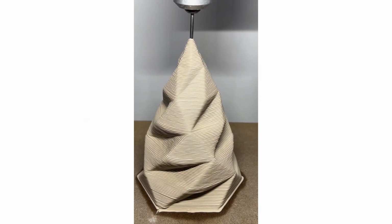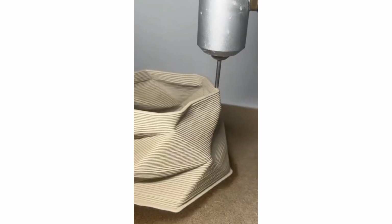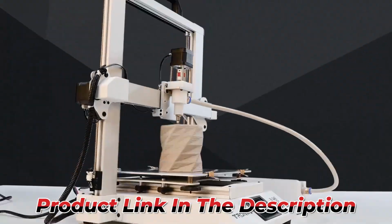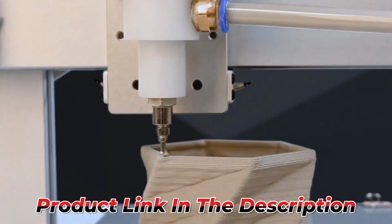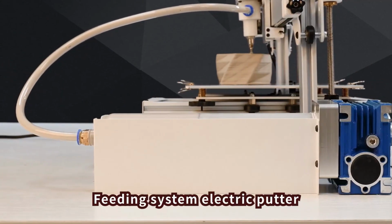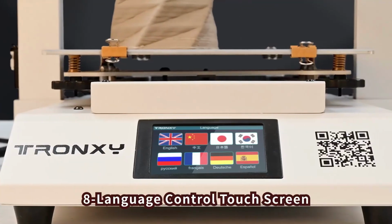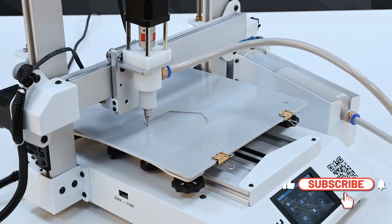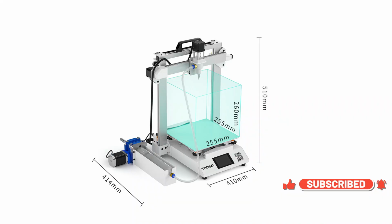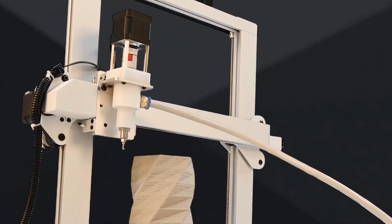Newly designed screw feeding device and replaceable adjustable synchronous feeding system. No need for an air compressor. We developed an electric putter instead of compressed air to guarantee outstanding printing quality and stability for prints. More easy to use for beginners. Rapid prototyping, high-speed printing. The maximum printing speed can reach 40 millimeters per second, and the layer thickness can be set to 0.3 to 3 millimeters. Dual-axis metal guide rail, smooth and stable running, strong and durable.